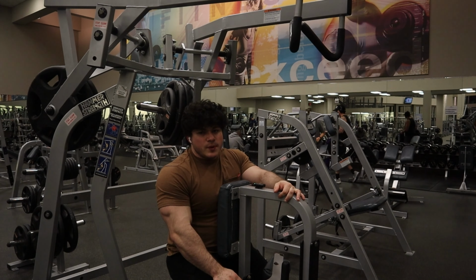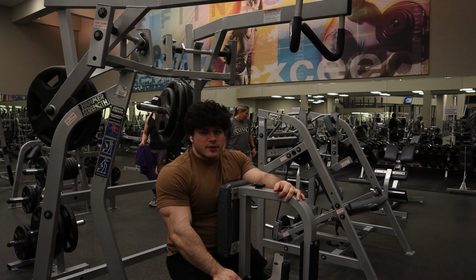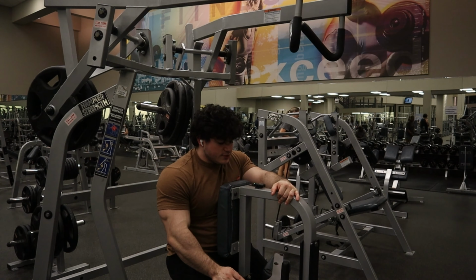I guess the rep range is 12, but whatever I can do, a high amount of intensity and reps to where I can really just burn the muscle a lot, go to failure, and still be able to control it and feel my back. Just all those factors mixed in. That's how we're doing 2.5 plates, because I think 2.5 plates, I'll be able to feel my back properly, which is a struggle for me, and also be able to do around 12 reps.